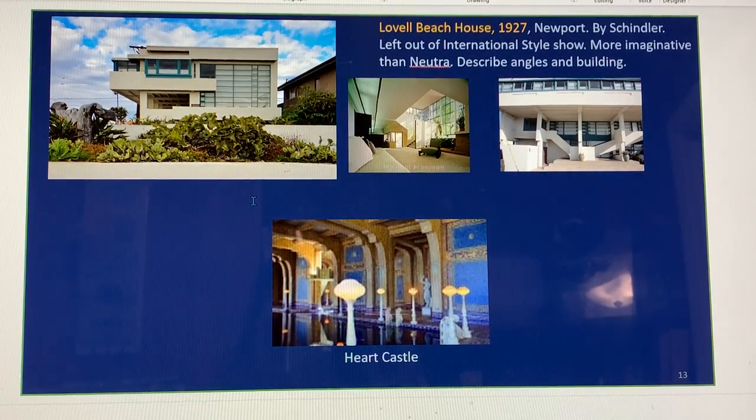Besides that, we can see another project in LA. They call that the Lovell Beach House from 1927, Newport. You can see the design by Schindler, and it left out the International Style show, more imaginative than Neutra. And there are right angles in the building. You can see this one, a lot of angles in the interior and exterior of the house. This is the project, the Lovell Beach House.